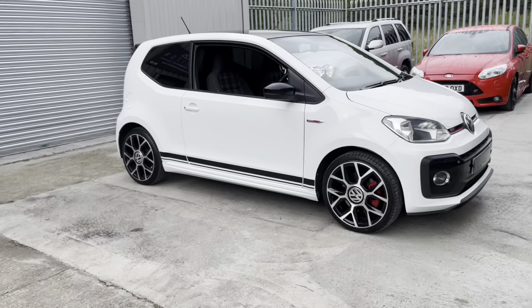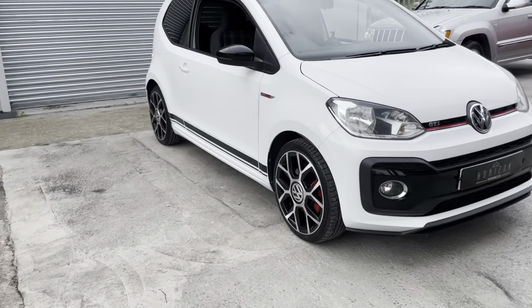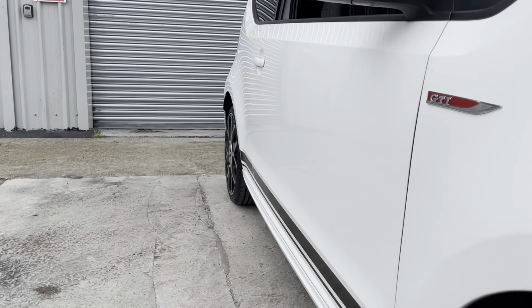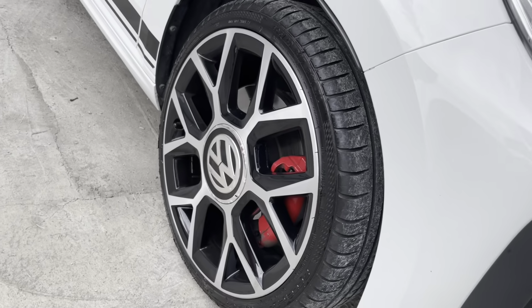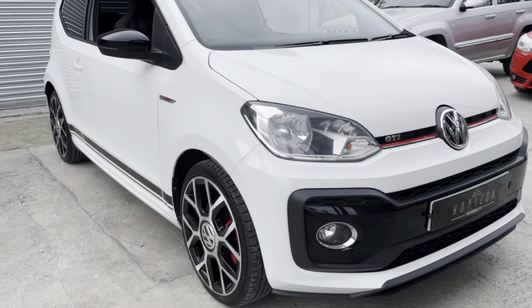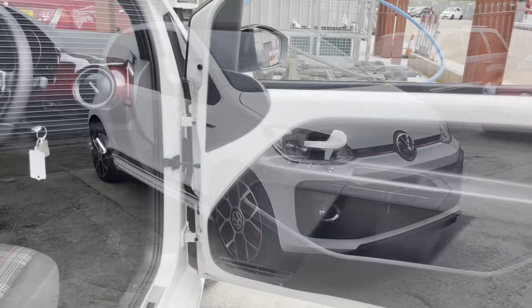These are cracking fun to drive as well. This is the first one of these we've had and the first one I've ever driven. And I have to say, for a little car with a 1 litre engine, they absolutely fly and they sound brilliant as well while they're doing it. I was amazed at how much fun they are to drive. They really are a cracking little car.